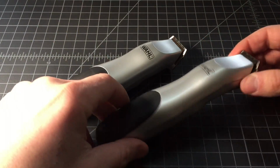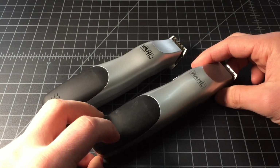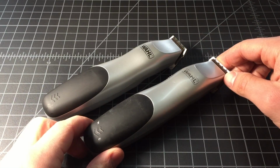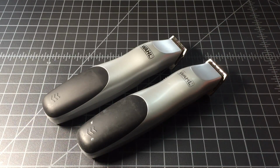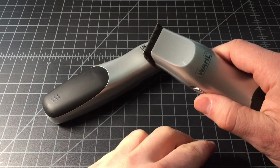What is it about this beard trimmer that I think makes it definitively the best of the bunch? There are a few different reasons. One is it's really cheap. This thing is $13.69 right now online. It's available all over the place. You can get it at your local Target, you could buy it on Amazon. It's available everywhere.